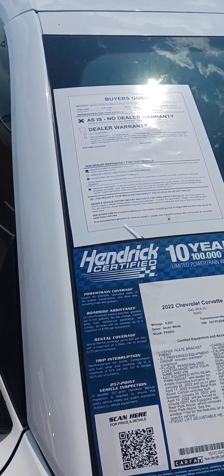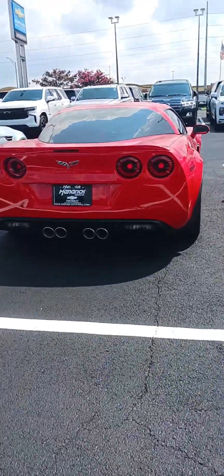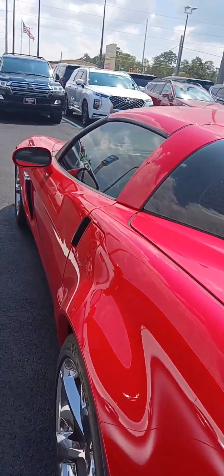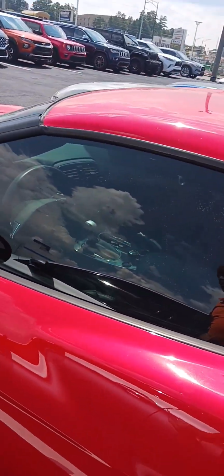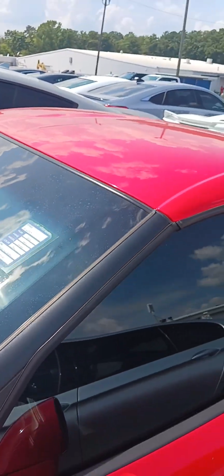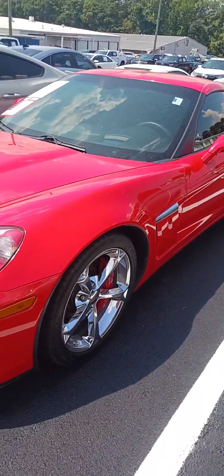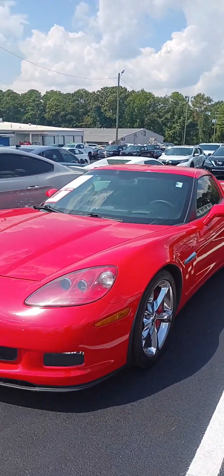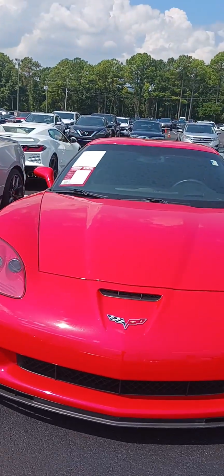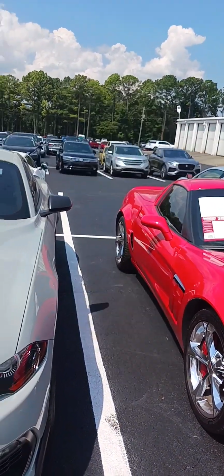This one has 8,932 miles on it. That's a C6, that's a Grand Sports. It's a 2012 model. This was the model I was originally trying to get, before I ran up on the one that I got, which is a C7. I was actually looking at a model like this.